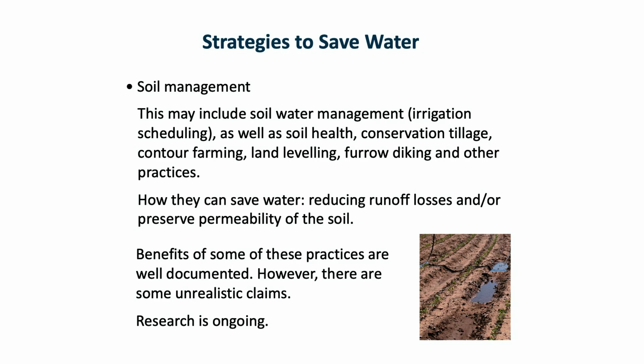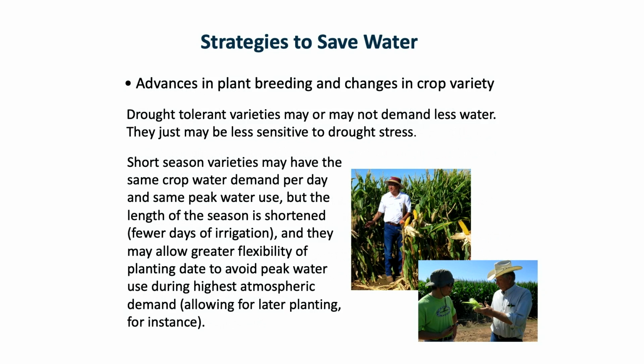The benefits of a lot of these practices are well documented. However, there are still some unrealistic claims out there. You hear some wild things. I've heard as much as, in a season we got 14 inches of extra water. I'm like, where in the heck did you get that? Because that soil will not hold that. So, the laws of physics still do apply. Y'all study your soil science, it's useful. Okay, but research is ongoing, so we can get better information, better data, and answer those questions.